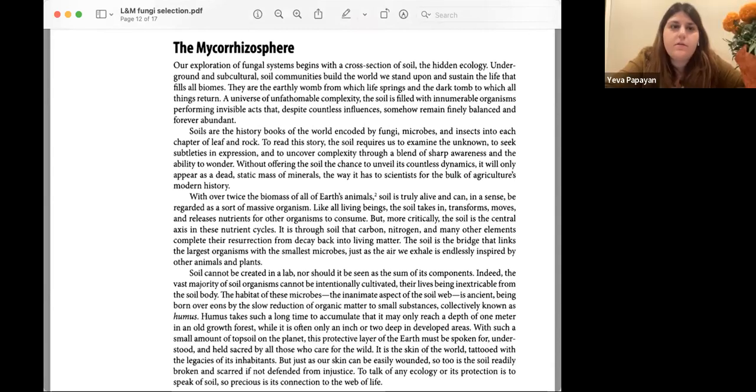The mycorrhizosphere. Our exploration of fungal systems begins with a cross-section of soil, the hidden ecology. Underground and subcultural, soil communities build the world we stand upon and sustain the life that fills all biomes. They are the earthly womb from which life springs and the dark tomb to which all things return. A universe of unfathomable complexity, the soil is filled with innumerable organisms performing invisible acts that, despite countless influences, somehow remain finely balanced and forever abundant.